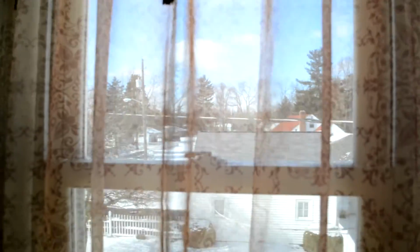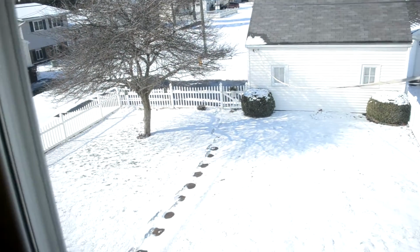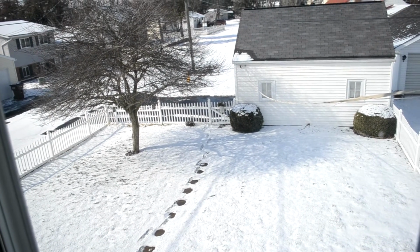So here's the window on the landing. There's a view to our backyard. There is the hawthorn that I adore so much. As you can tell, it's pretty snowy out today. Otherwise I would have given you a tour of the outside of the house too.